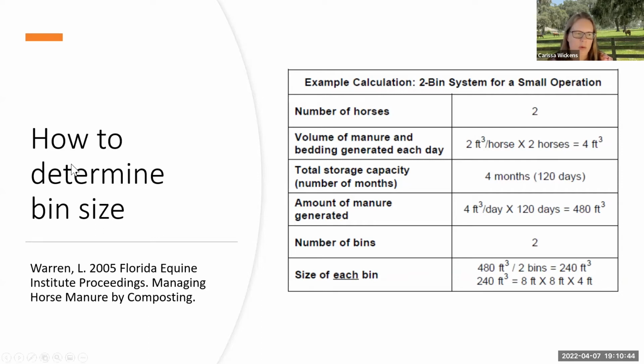So this is an example of how we would determine our bin size, using a small equine operation with 2 horses. We talked a little bit about the amount of manure that's produced each day from each horse. If we take 2 cubic feet of manure and bedding produced per horse times 2 horses per day, we've got 4 cubic feet that we have to manage and deal with. So we want to set up a storage system with at least 4 months of storage capacity for this stall waste. So 4 months is 120 days.